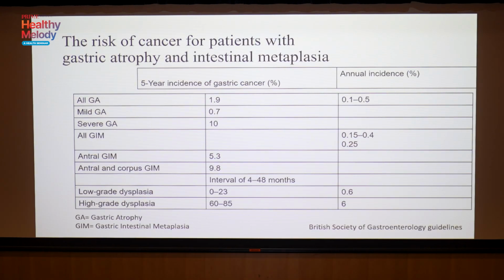So basically, you can see from this chart that patients with gastric atrophy, which is the thinning of the wall, as well as intestinal metaplasia, have a higher chance of getting cancer. You can see here that the cancer risk is increased when the patients have atrophy and intestinal metaplasia. And of course, the risk is much higher when they have dysplasia. You can see the last row, for patients with high-grade dysplasia, the chance of them getting cancer in 5 years is actually 60 to 85%. Okay, so Helicobacter is definitely a known cause of cancer.